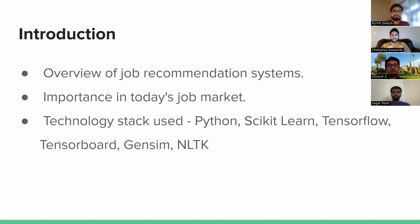We utilized Python for its versatility and rich library ecosystem, particularly in data analysis and machine learning. Key libraries like Pandas for data manipulation, scikit-learn for machine learning, and TensorFlow, depending on our model structure, were instrumental in building and refining our job recommendation system.